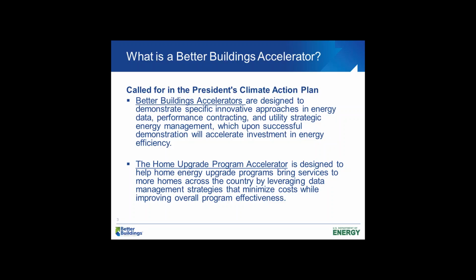That Better Buildings Challenge I mentioned is focused primarily on commercial, but as part of the President's Climate Action Plan, the Department of Energy has expanded the initiative, the Better Buildings Initiative, to engage leaders in a set of Better Buildings accelerators. And originally, those accelerators also focused on commercial, and they are designed to demonstrate specific innovative policies and approaches, which upon successful demonstration will accelerate investment in energy efficiency. The original accelerators were focused on data centers, energy data for multifamily, outdoor lighting, energy savings performance contracting, and industrial superior energy performance. But at the end of May, we launched 2 new accelerators.